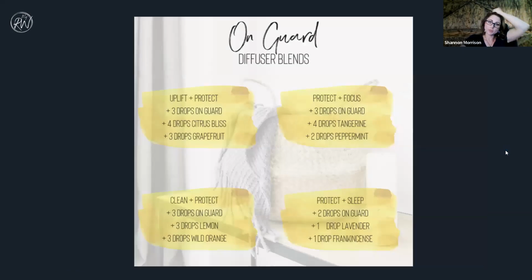Here are some diffuser recipes with On Guard. Personally, I don't know why, it's always the first one I love. Citrus Bliss is amazing, okay? And it's been reformulated. So On Guard, Citrus Bliss, and grapefruit. And you guys do not have to use this many oil drops in here. I'm serious. You don't have to use this many. You can, but you don't have to. 1 or 2 drops is all you need on any diffuser blend, okay?